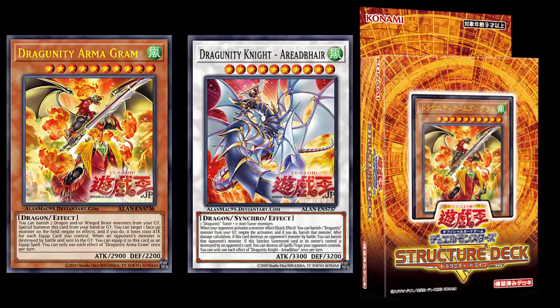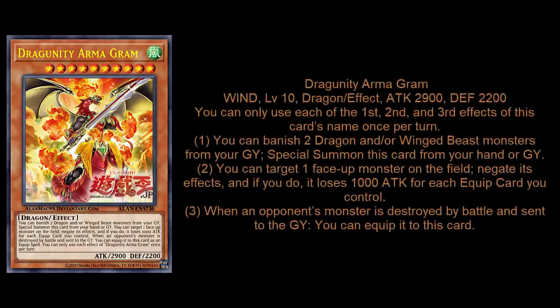Anyways, we got 3 cards to talk about. I've read all of them. They're very impressive. And to me, my first kind of gut reaction is Konami's aiming for Dragunity to be like a meta deck. They definitely want it to at least be able to be strong and competitive again, maybe as it was back during the 5Ds or the Zexal eras. Anyways, let's go ahead and check out one of the boss monsters.